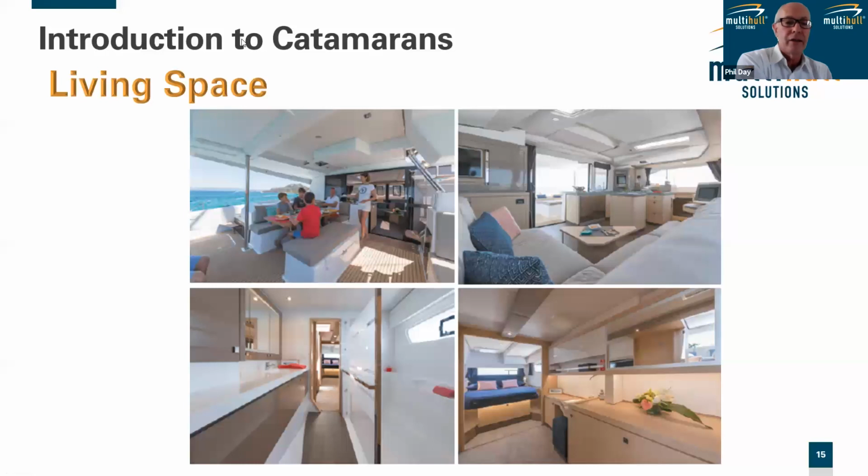And then you move down below, those bottom two shots are actually down in the cabins. You've got vast rooms, you've got big double beds, you've got walk-around style island beds as well. You don't have to climb over people anymore. With the designs of these catamarans, they're getting bigger and larger, more open inside because we're using all these modern building techniques. They're just a fantastic house inside.